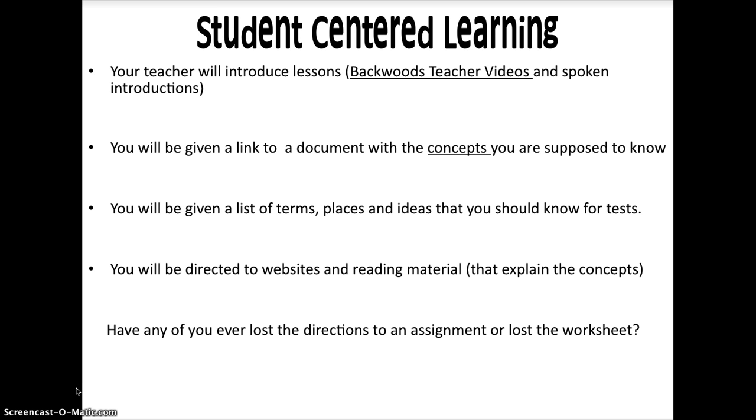In addition to that, you'll be directed to websites and reading materials. I strongly suggest that when I tell you to read a website and go to some place and read, you need to read that stuff. That's where the information is going to be. One final thing on this: if you've ever lost directions to an assignment or lost a worksheet, well, that won't happen anymore. It'll always be on the internet.